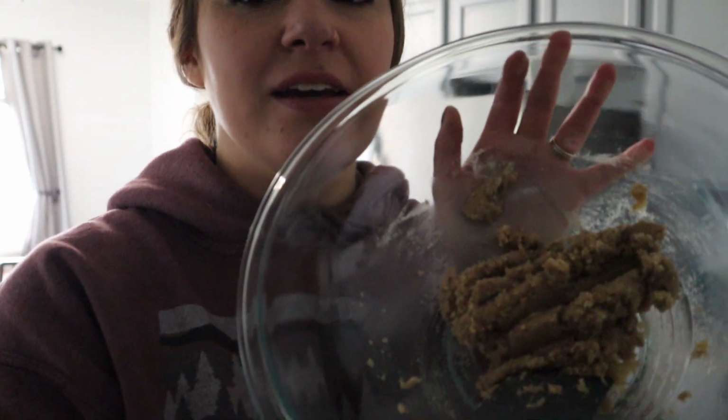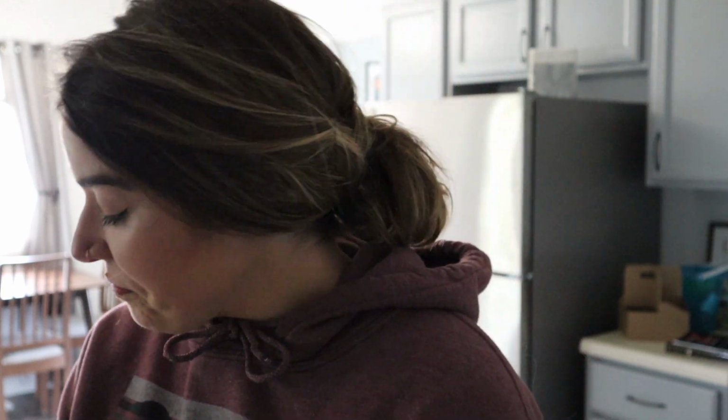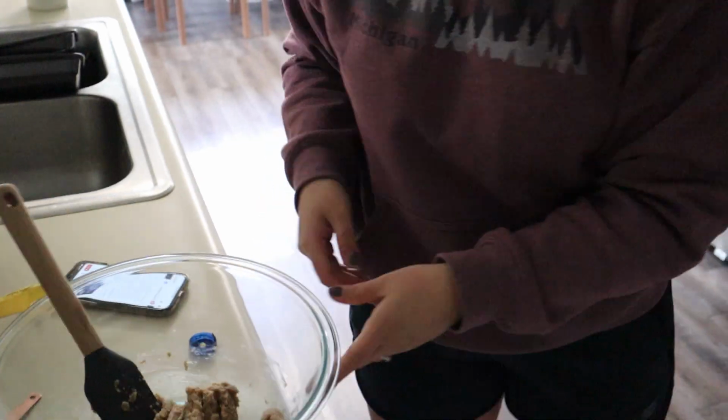I just read at the top of this recipe, it says it is for 4 servings, but I mean, it might last me two eating times. I don't know, but I'm going to mix in the chocolate chips and then we'll be done.